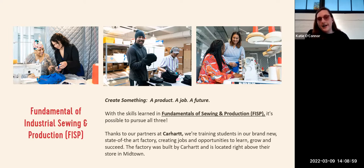So what we teach on in our program is high powered industrial Jukis. They can go about 6,000 stitches a minute. We also teach on sergers and cover stitch machines, which are 3 of the most popular and common things. Like if you make a t-shirt, you're going to use all 3 of those. So in our course, it's about 192 hours. We actually train people how to go on the floor and prepare them for an actual job as an industrial sewist. So what does that mean?